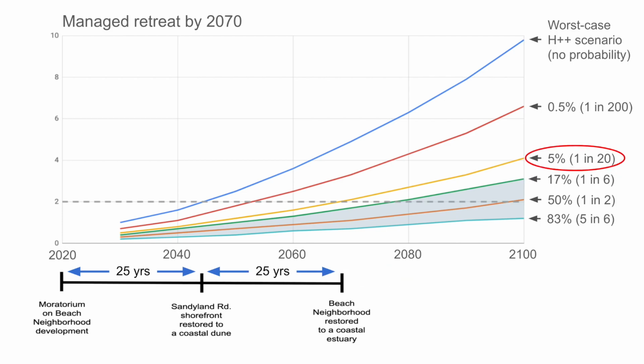Let's say we're really unlucky. Let's say we're in this 5% scenario, a 1 out of 20 chance comes through, or some version of that H++ scenario, maybe not the full thing, but enough that we're up here on this yellow curve. Now we need to get that beach neighborhood emptied out by about 2070. So that's significantly sooner. Now we've only got 25 years for each of these steps.